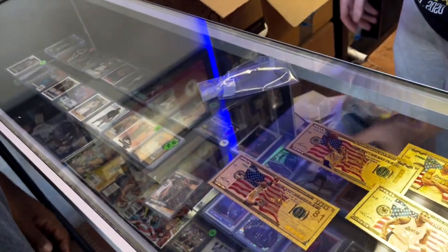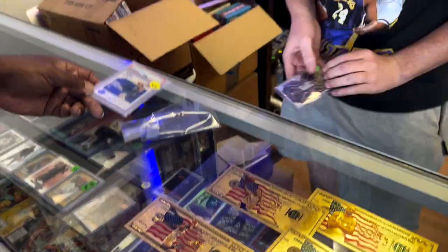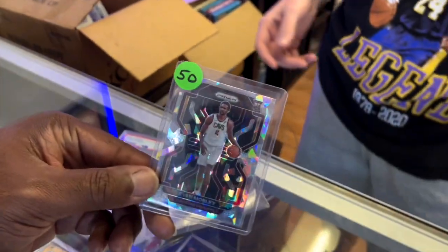Can't go wrong with a Luka rookie. Yep. PSA 9. This Evan Mobley's pretty sick. I'm getting hyped for basketball season. One person I'm really not selling right now is Zion. I don't blame you. I think he's gonna do well. Have you seen how he's gotten in shape? You see the press conference? I saw the media pictures. Oh, dude, he got in shape. Yeah, he looked thin.